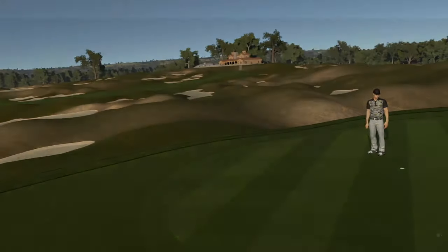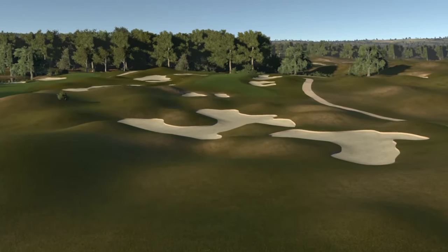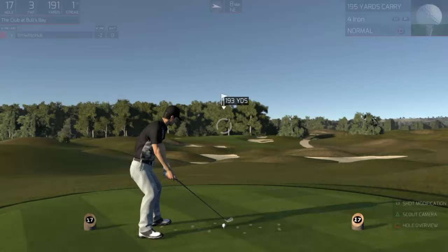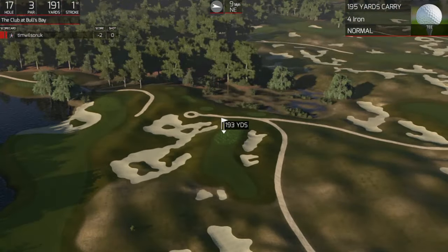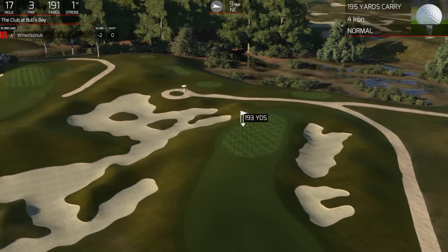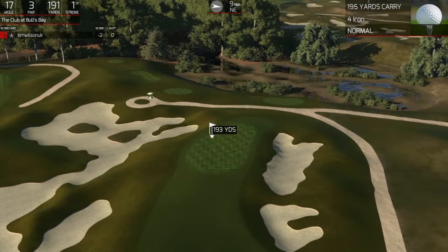Another really nice hole. I would love to see this course on one of the TGC tours. It may or may not have been already. I don't know. I haven't played this course before. This is the first time I've played this one. Let's have a look at this par 3. Another long par 3. Sort of sits on a mound, so if you're off to the left or the right, you're either going to end up in rough or you're going to end up in sand.